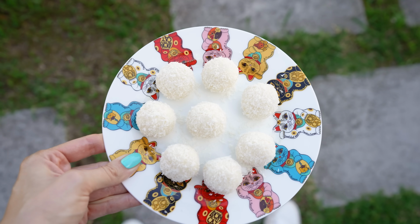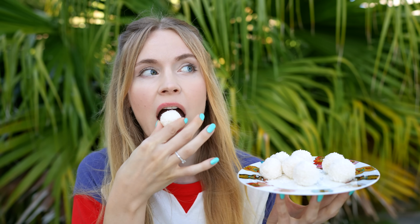I don't know if we need to put this into the fridge to set or we can just dig in. I'm impatient, let's test them out. I have high hopes for these coconut truffles because remember a while ago I made these with condensed milk and cocoa powder and they were very good. Here we're just swapping cacao for coconut and I love coconut, so I think I love these.